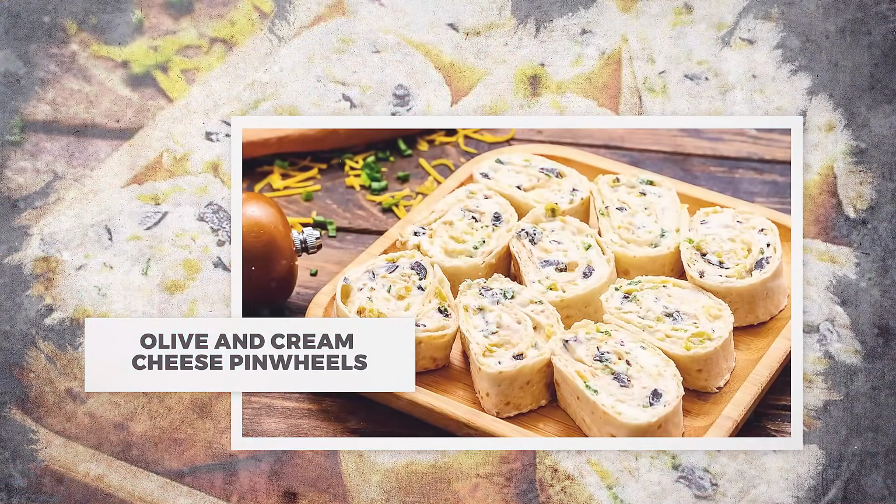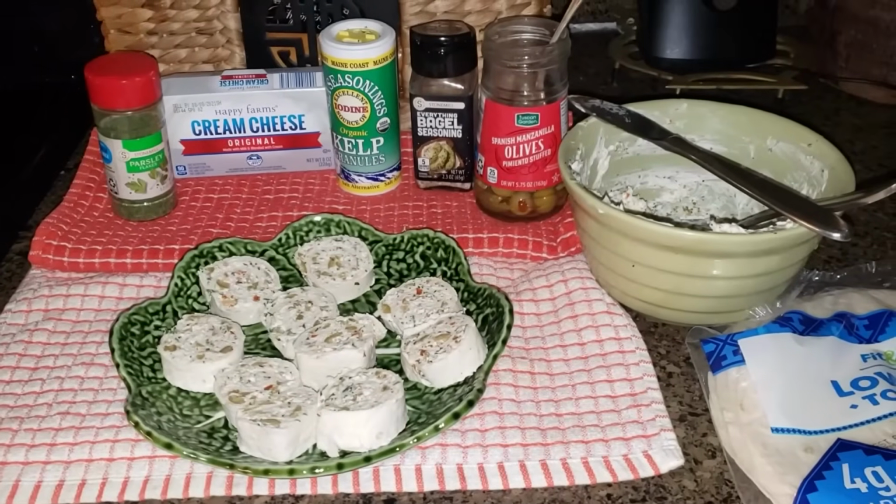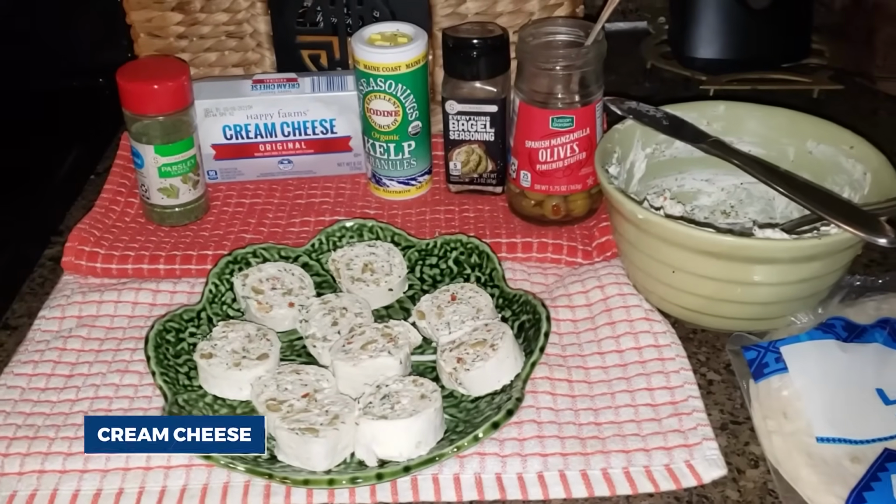Olive and cream cheese pinwheels. These rolled wonders combine briny olives and tangy cream cheese for a savory bite.